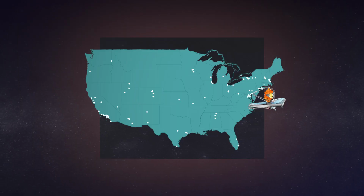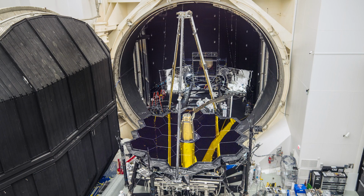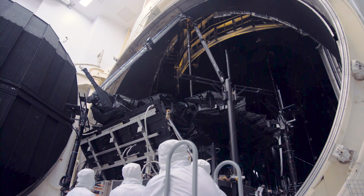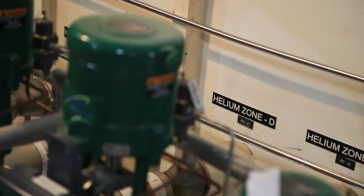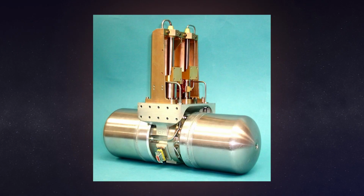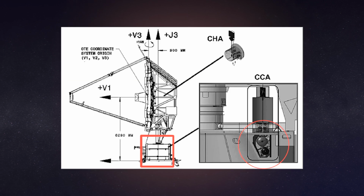The Webb telescope traveled from Goddard Spaceflight Center to Johnson Space Center to be tested in Chamber A. Now, this is the only thermal vacuum chamber large enough to fit Webb. Chamber A even got an update so it can use helium to get even colder. We also use helium in a special refrigerator called the Cryo Cooler on the telescope itself.